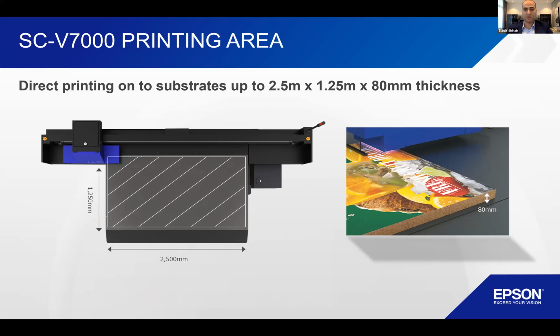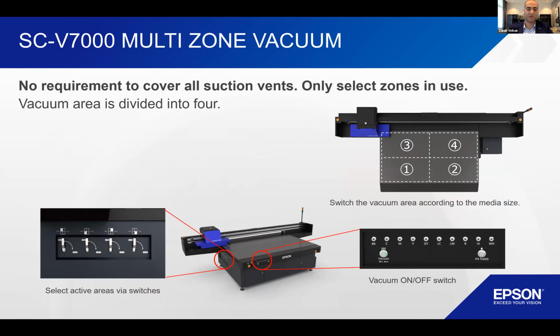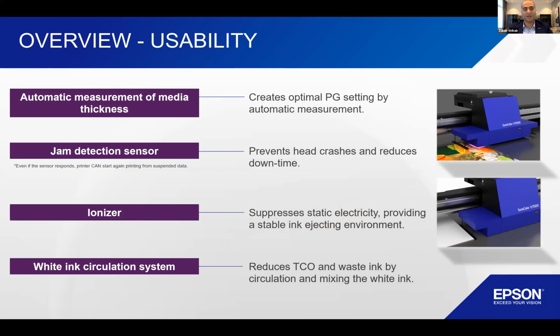Again, you saw in the video, the maximum height is 8 centimeters or 80 millimeters thickness, and the machine has thickness detection already, with 4 different zones that you can select and deactivate by the vacuum or with the switches. It also has accurate setting for the media with pens that you can adjust at the corners of the printable area, which is 2.5. These are many of the sensors which help us on usability.